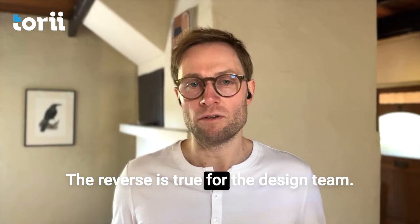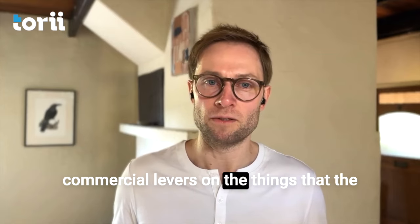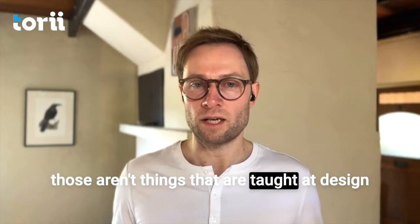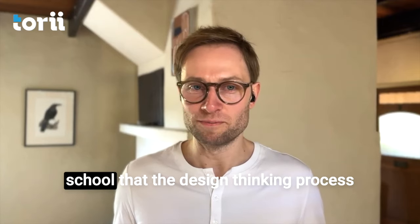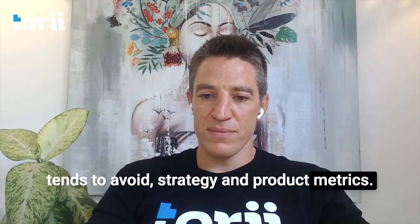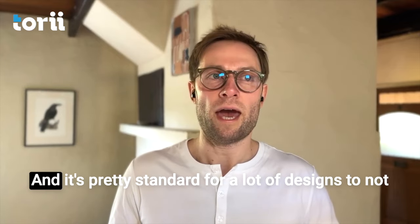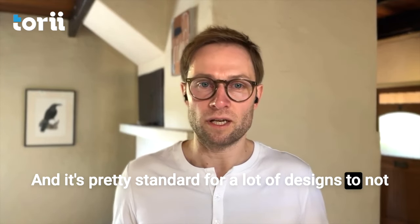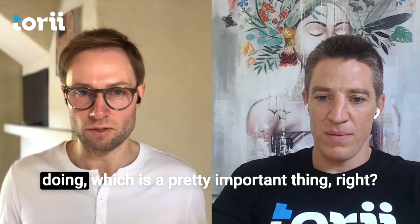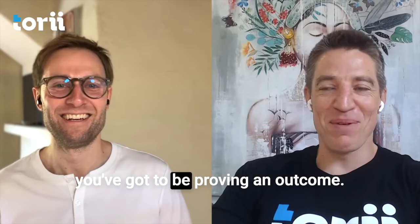The reverse is true for the design team. You're trying to educate them on the commercial levers, on the things that the rest of the business cares about, because those aren't things that are taught at design school. The design thinking process tends to avoid strategy and product metrics. It's not part of that process. It's a design process. And it's pretty standard for a lot of designers to not even know or not even think about how you're going to make money from this thing that you're doing. Which is a pretty important thing, right? Like, to prove your worth to a business, you've got to be proving an outcome.